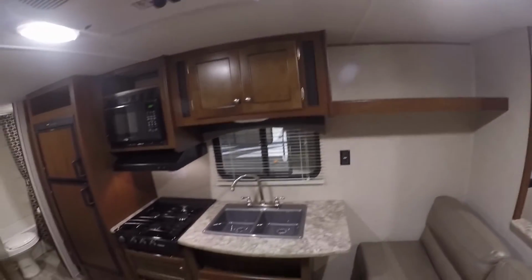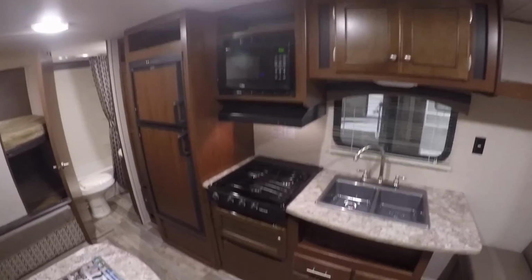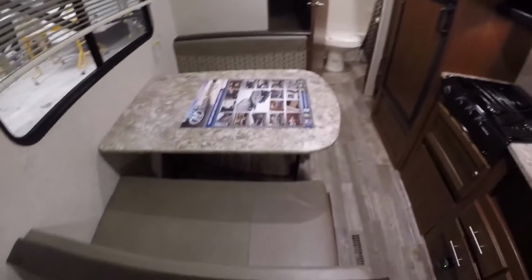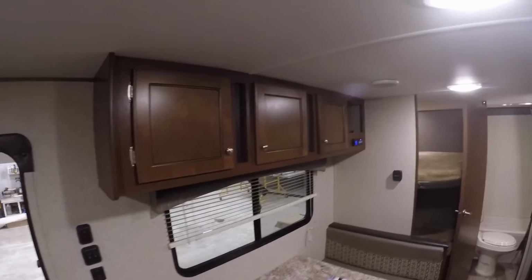Here we have a small love seat that folds out, scissors out into a bed. Plenty of storage in the kitchen. Double sink, high-rise faucet. Got a microwave, three-burner stove. Got a range with light and vent. Here we have the booth dinette that also turns into a bed. More storage above that.